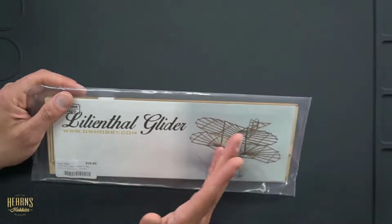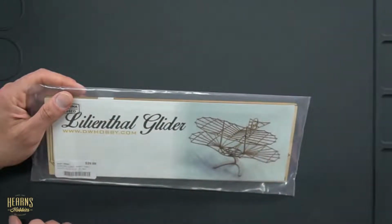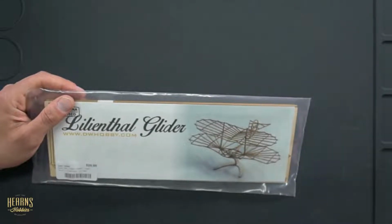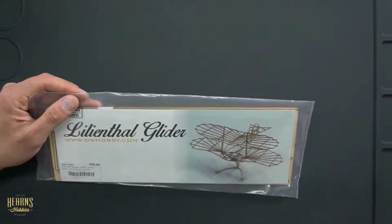They're very much like building a plastic kit in balsa, with so much detail to them. They look great because they have the other ones, the box ones as well, with the Focado one. That's right, exactly. Yeah, they're nice. So, something a bit different in the balsa.